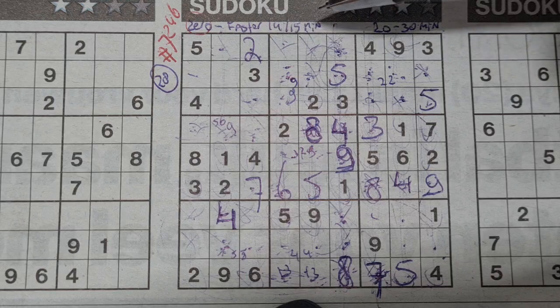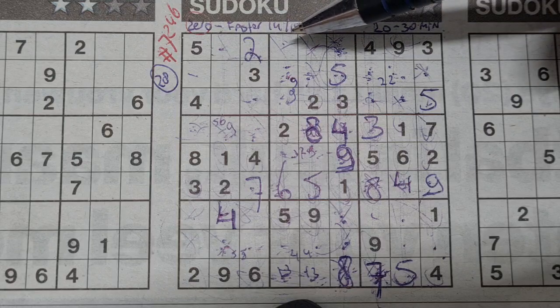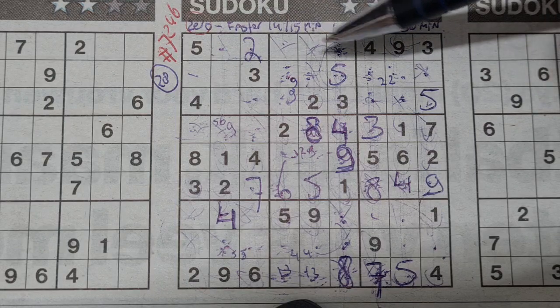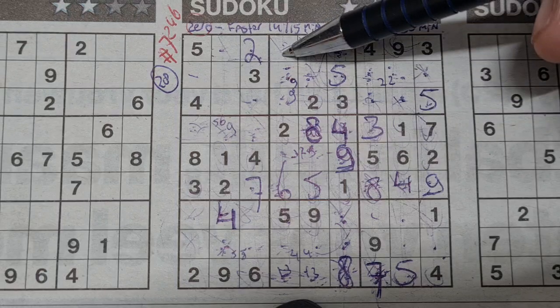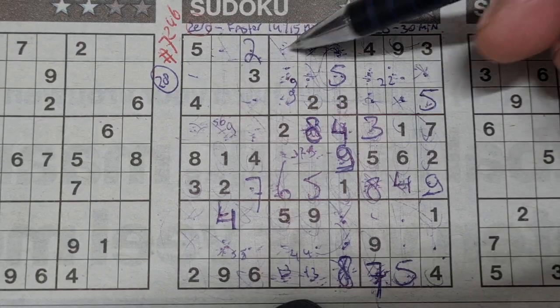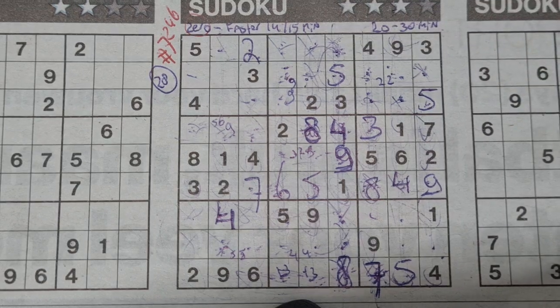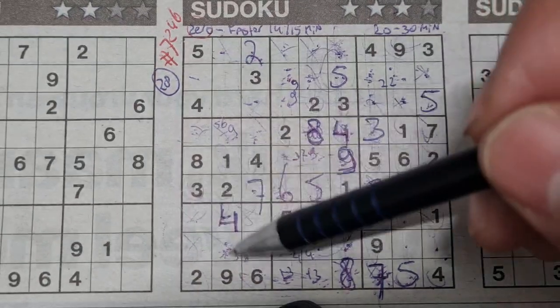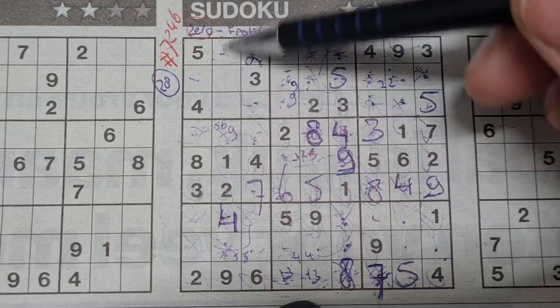How about here? The 1, the 2, the 3, the 4, the 5. 1, 6, 7, 8. 6, 7, 8. 1 cannot be here. 1. 6, 7, 8. I need an 8 here. Well, need an 8 here. Need an 8 here.